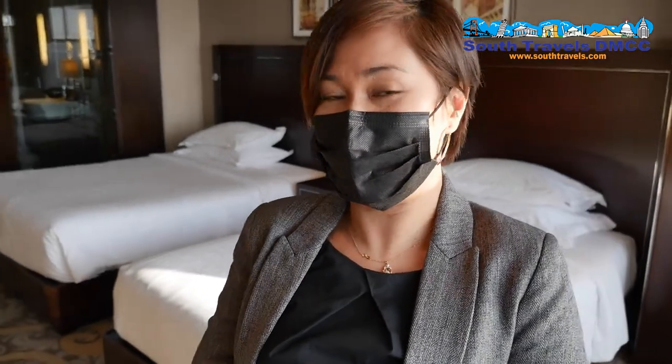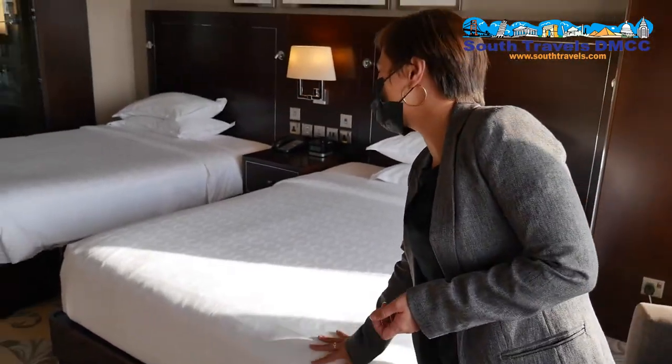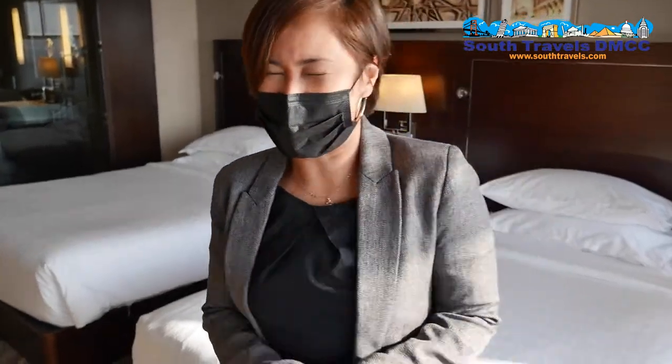Guys, hi travel buddies. We are here in a standard room with the two twin bed. Can accommodate two adults, one child. And look, semi-double yung size ng bed niya. Laki, no? Big, big, big. Very nice. And there's an interesting part. I like it.